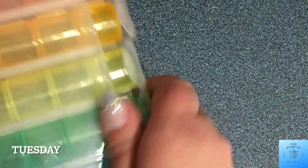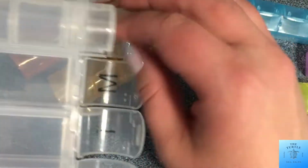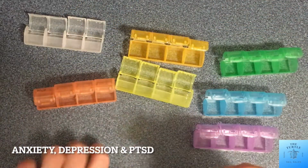Today's video is another vlog, so we're going to start off with Tuesday morning, and I'm just getting all of my meds ready. This organizer is from Dollarama, and I'm telling you, I love it. It's spring-loaded, and it's just lasted so well.